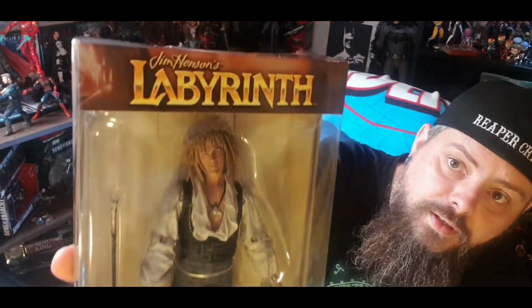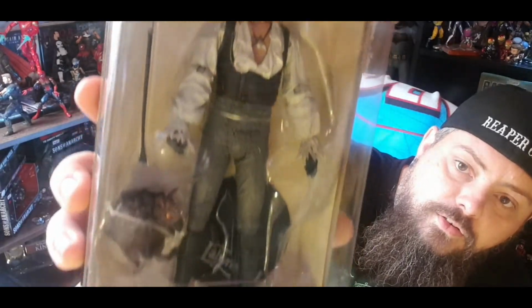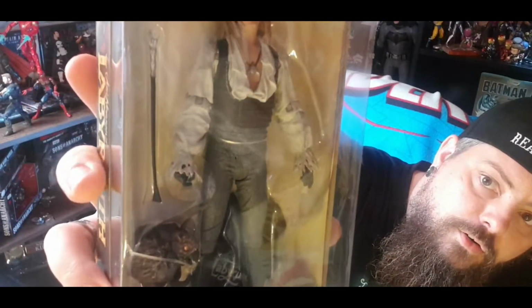Next up is something that I picked up for Mrs. Geek. Well, the next three items I picked up for Mrs. Geek. I would love to get this out and review it, but it's not mine. But yep, it is Jim Henson's Labyrinth by McFarlane Toys, Dance Magic, Dance Jareth, complete with goblin and a sort of riding crop type thing.